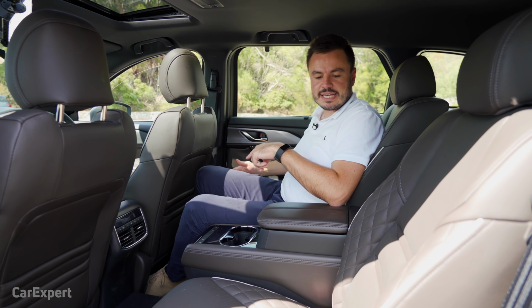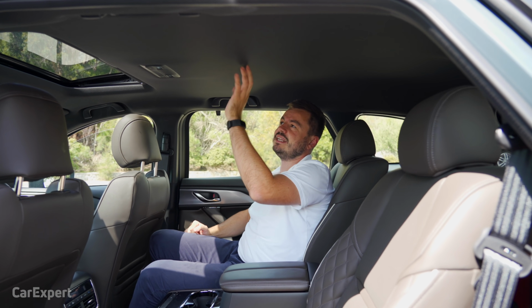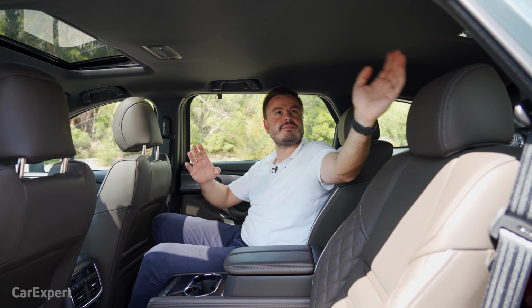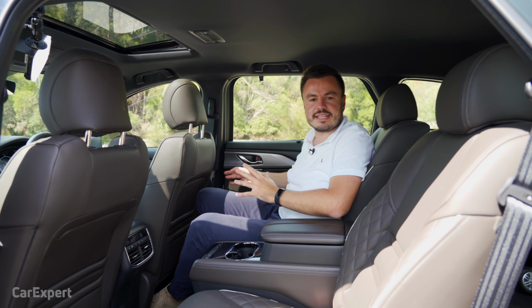It is a little bit dark in here though because of the dark coloured seats. There's no sunroof in the back here and you get this black headlining, so it would be nice to see maybe an additional glass roof here or something like that, just to add a bit of light to the cabin.